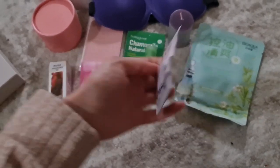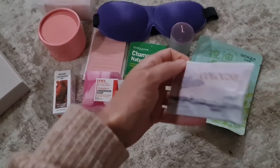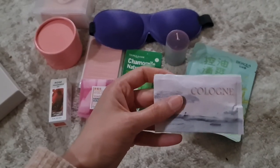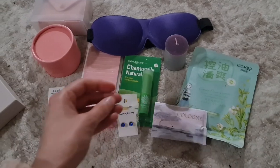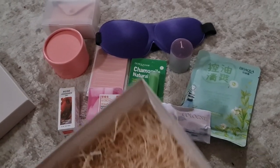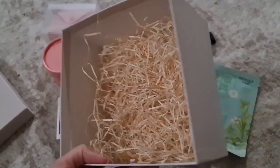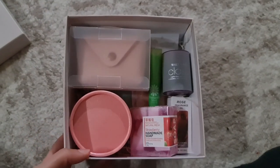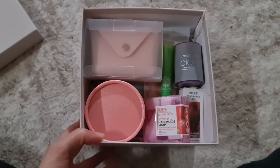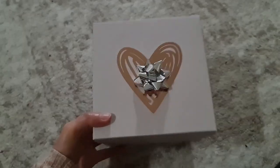And then this smells really nice. They do a lot of these little packets that you put in drawers or your wardrobes. They've got bigger ones as well. They've got lots of different ones. So I put the straw in to make it look a little bit more expensive. And this is how I've arranged it in the box. I'm glad it all fits.